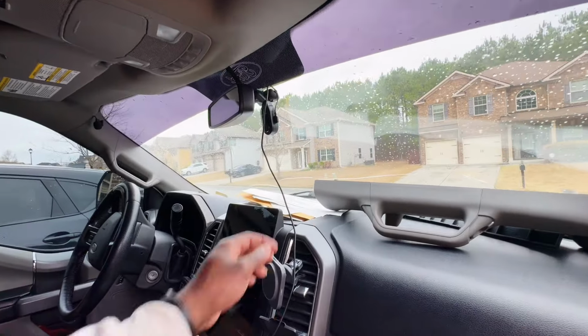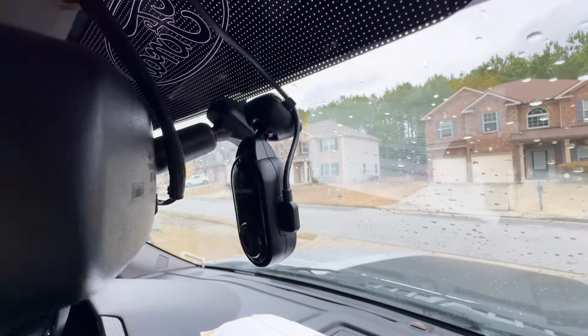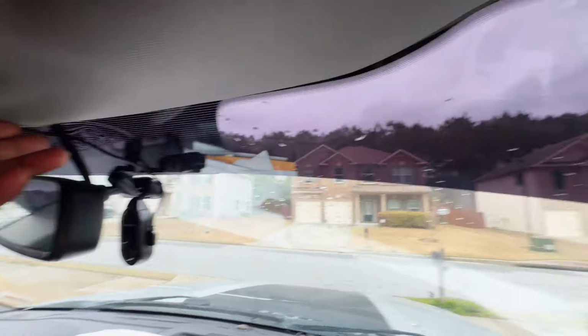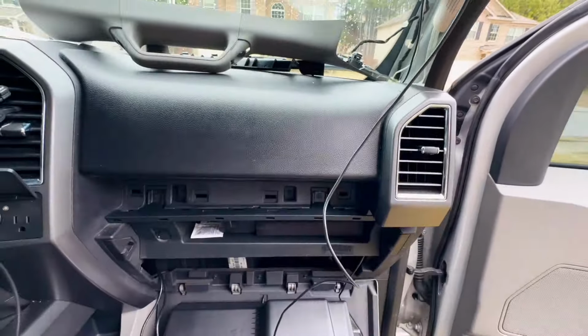The only thing left to do is tuck our wires. And this is what I was talking about, that clip that holds the wire right there, so the wire isn't hanging all over the place. Perfect. So now we're gonna run the wire up here and then pull the access through the dashboard and tie it up, and we are done for the install.